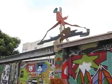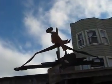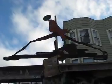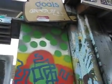How about these carved cutouts? They've been here for a long time. Huh. I'm not an expert on them. This piece behind you.